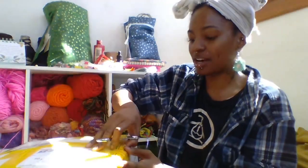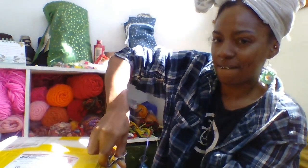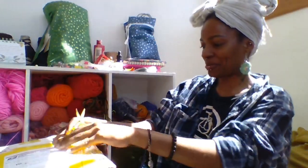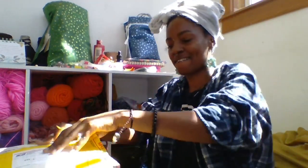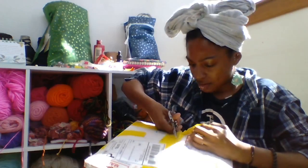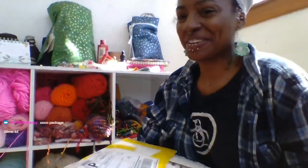Oh man, I hope I don't accidentally cut. Every time I do this, I accidentally cut some. I don't want to cut any of the yarn. Bear with me. Okay. Oh, okay. Thought it was stronger.